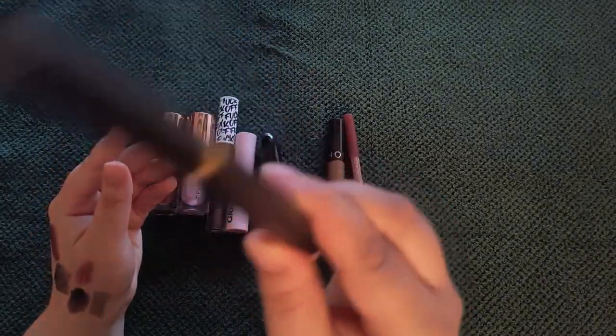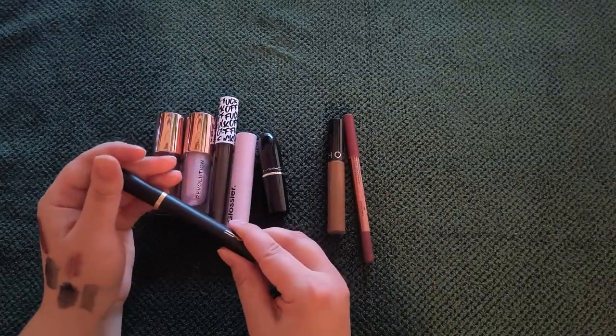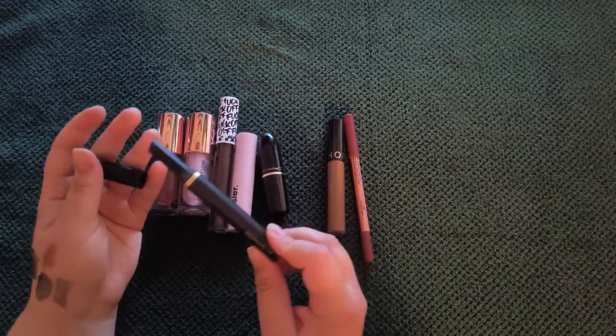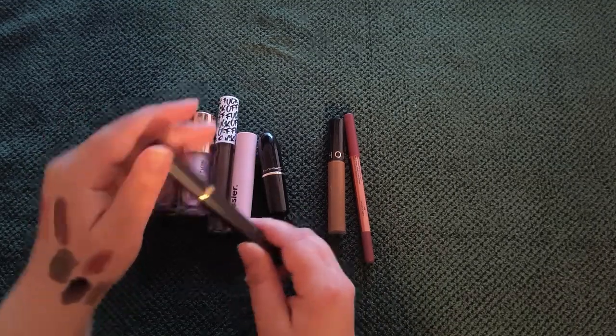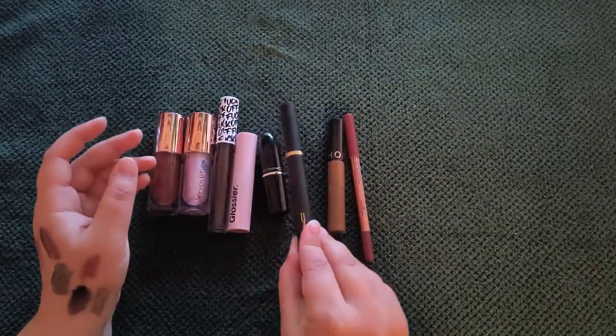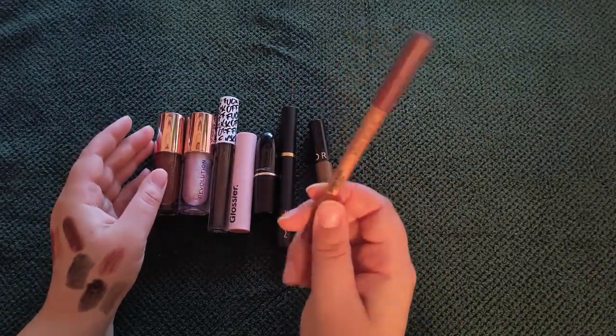I don't know if you can hear that. It rattles in there a little bit, which, you know, for a $30 lipstick is not ideal, but I really like this shade. I like this formula. I'm happy with this, and it matches this really well.